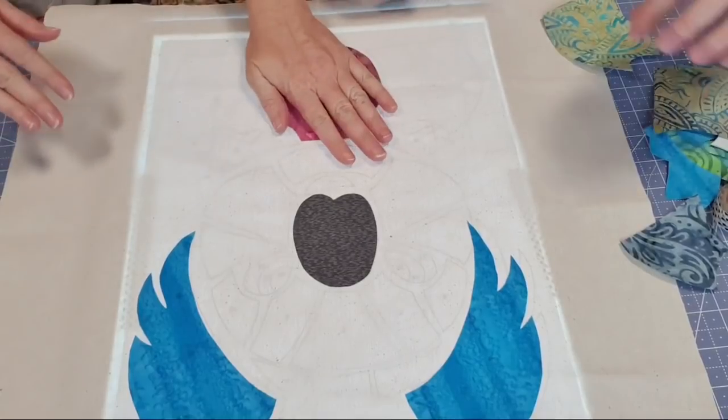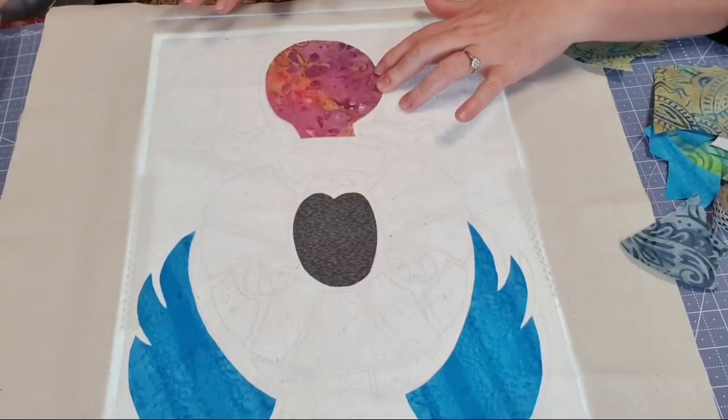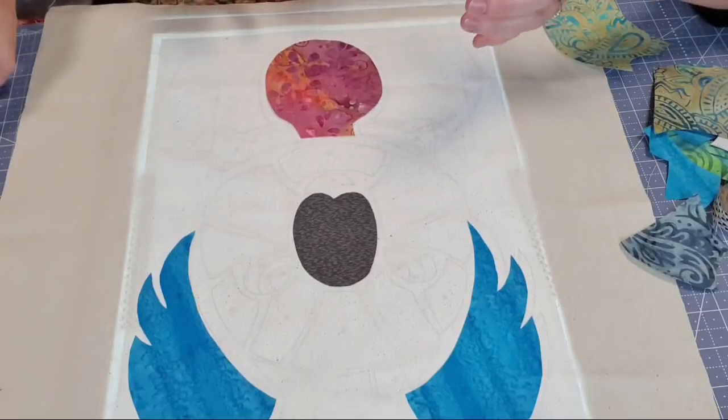And when you cut things out, if you don't cut on the outside of the line, it's not a hard and fast rule. No. I just like to do that because it just gives you a little bit of leeway, and this is just like nice and close.